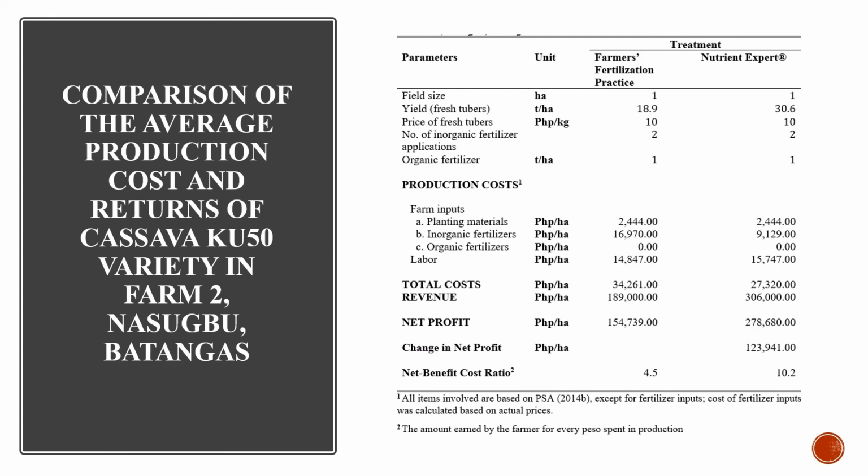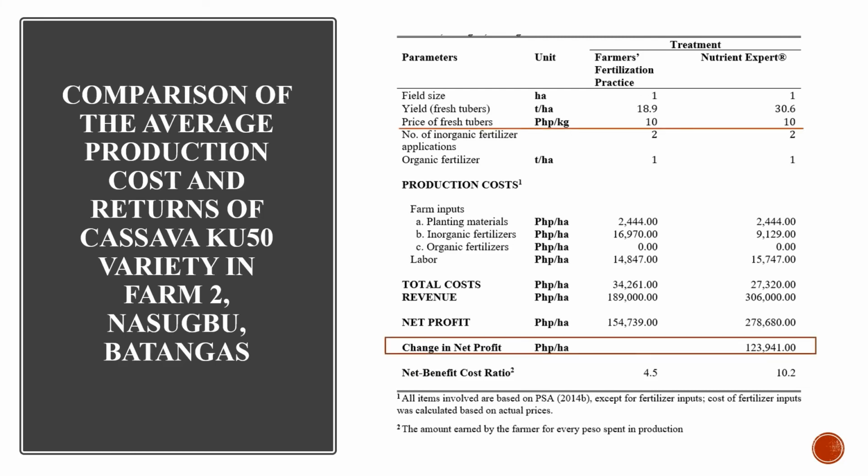Same with Farm 1 and Farm 2, increase in net profit was obtained in applying the fertilizer recommendation generated by the NE by 123,941 pesos, and the net benefit cost ratio of the NE treatment was higher than the FFP treatment.